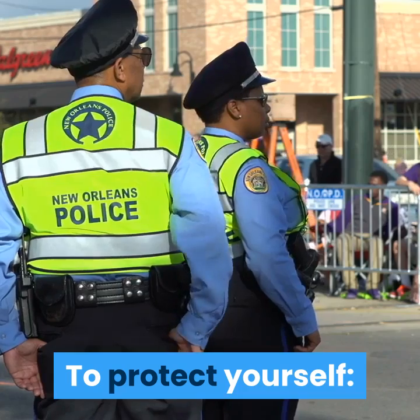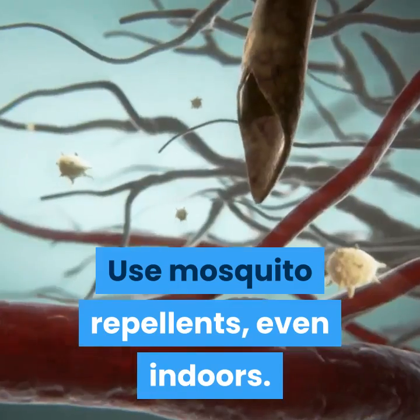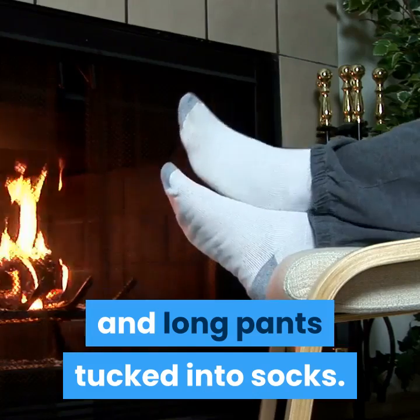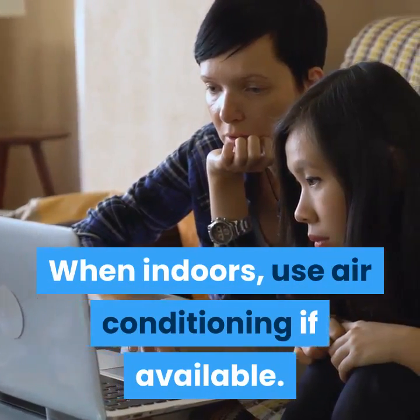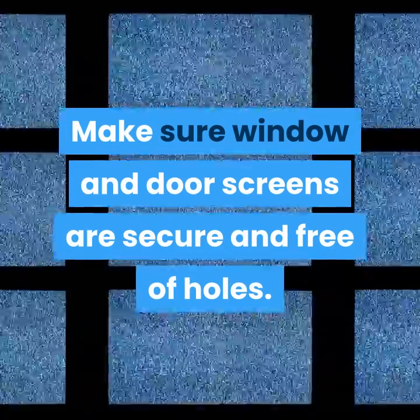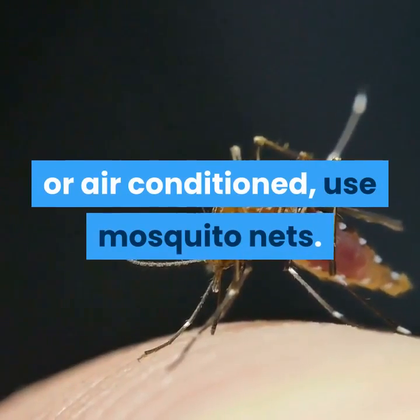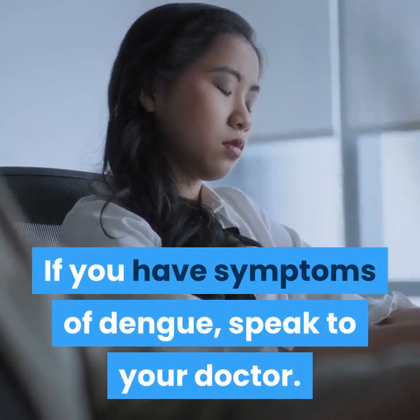To protect yourself, use mosquito repellents, even indoors. When outdoors, wear long-sleeved shirts and long pants tucked into socks. When indoors, use air conditioning if available. Make sure window and door screens are secure and free of holes. If sleeping areas are not screened or air-conditioned, use mosquito nets. If you have symptoms of dengue, speak to your doctor.